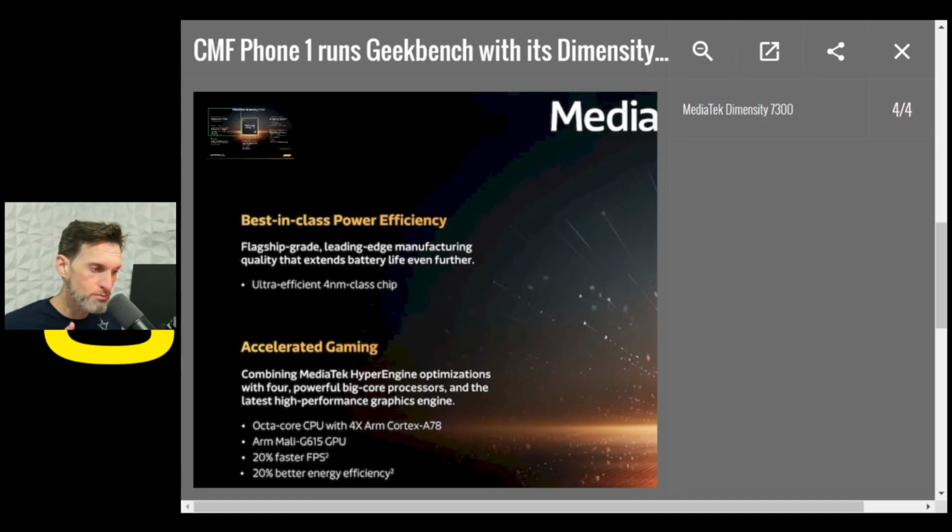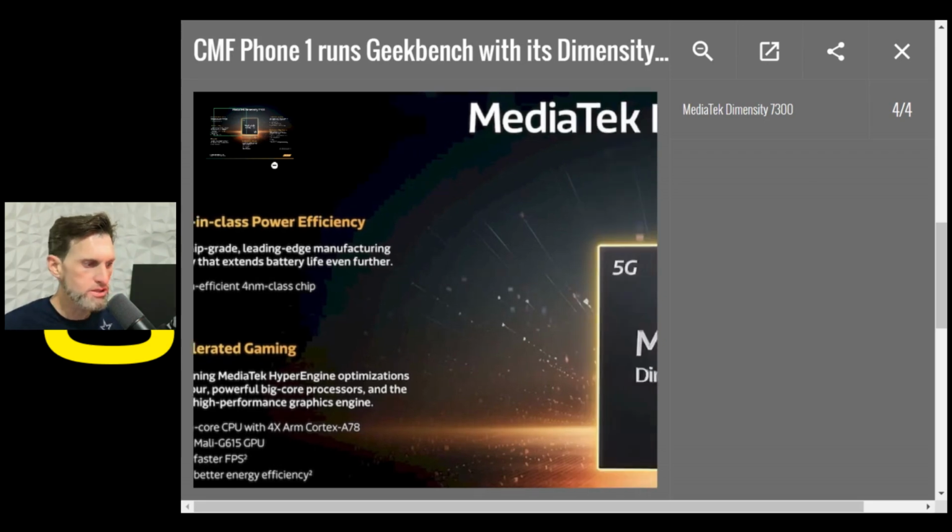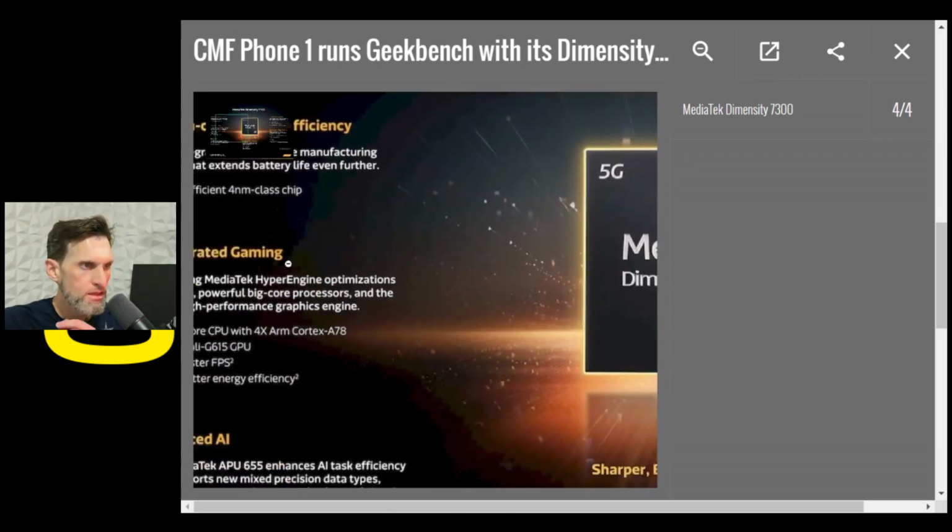Remember, it had a better multi-core score. Now, I tend to focus on multi-core. Single core is fine for simple tasks, but when you're multitasking, when you've got a ton of apps in the background, when you're editing a video, when you're doing all sorts of stuff, the multi-core is where it's at, right? So look at this real quick, and then we'll get out of here.